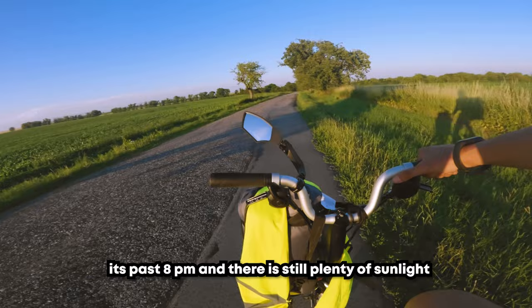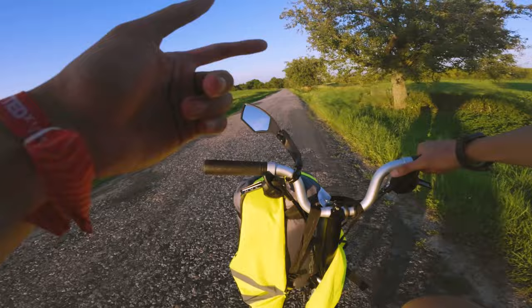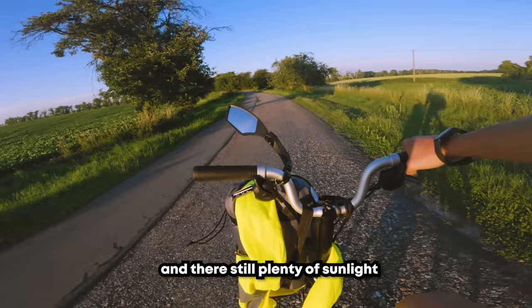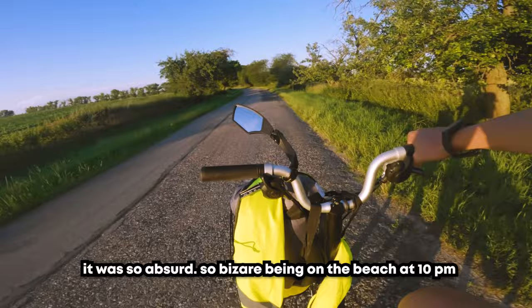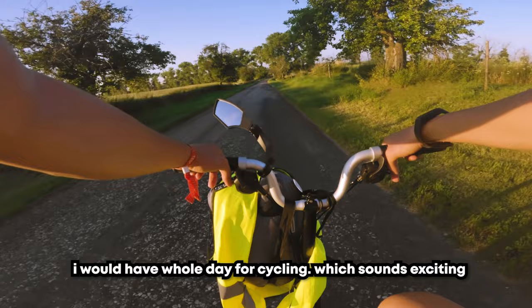Quick status update, it's past 8 p.m. and there is still plenty of sunlight, which gives me hope that we might arrive to some kind of forest before Doksy, before midnight. But we'll see. When I was in Riga at 10 p.m. there was still plenty of sunlight. It was so absurd, so bizarre being on the beach at 10 p.m. And yeah, if I would choose to cycle through northern countries, then I would have the whole day for cycling, which sounds exciting.